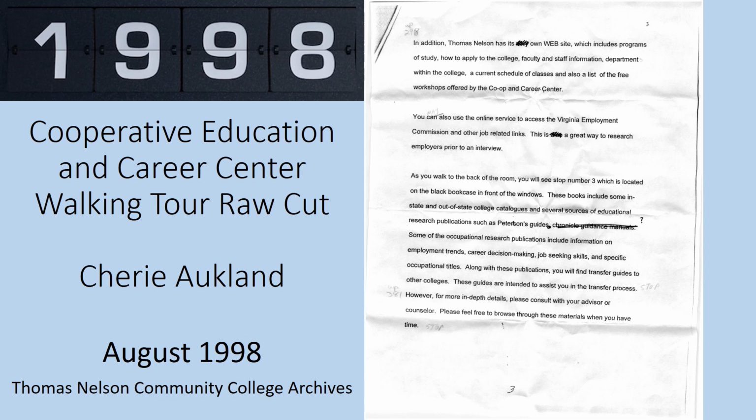As you walk to the back of the room, you will see stop number 3, which is located on the black bookcase in front of the windows. These books include some in-state and out-of-state college catalogs and several sources of educational research publications such as Peterson's Guides. Some of the occupational research publications include information on employment trends, career decision-making, job-seeking skills, and specific occupational titles. Along with these publications, you will find transfer guides to other colleges. These guides are intended to assist you in the transfer process.